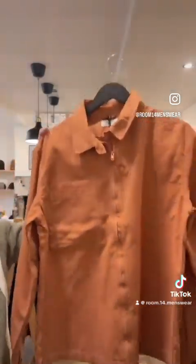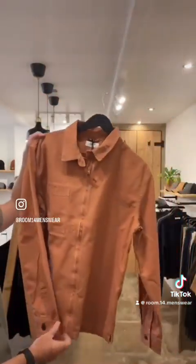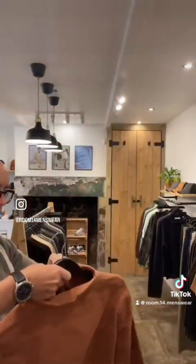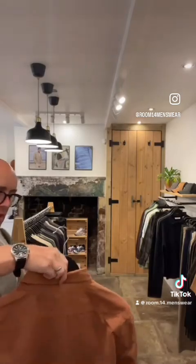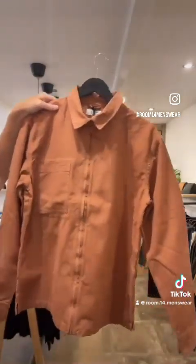Right, another belter that we brought back in, and again I think I'll probably throw this on in a minute. This overshirt, Rachel's favourite bit because she basically designed it. Overshirt, you've got, you know what? I'm not doing it justice here, Rach, am I? Let me button that up and zip it up a bit better.